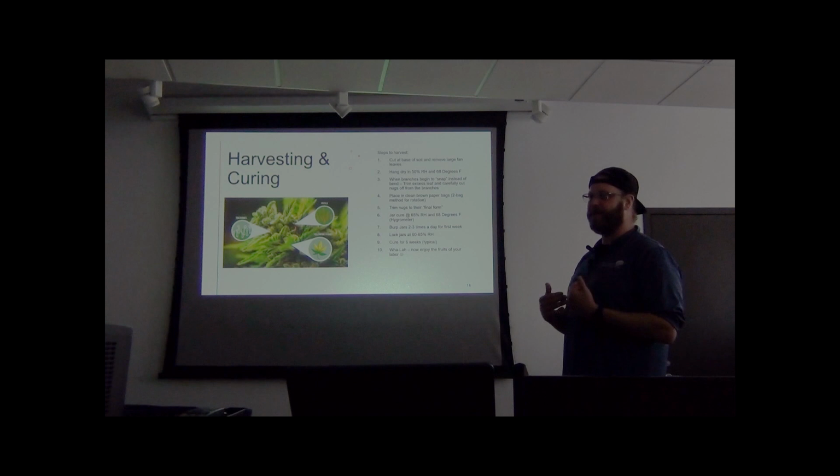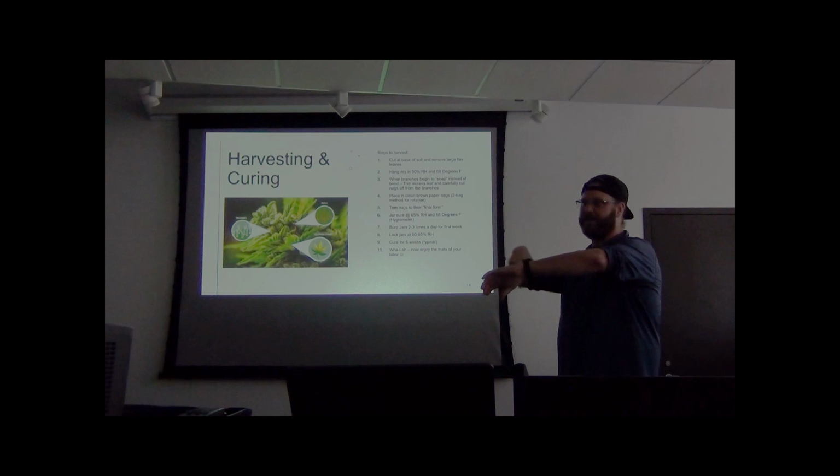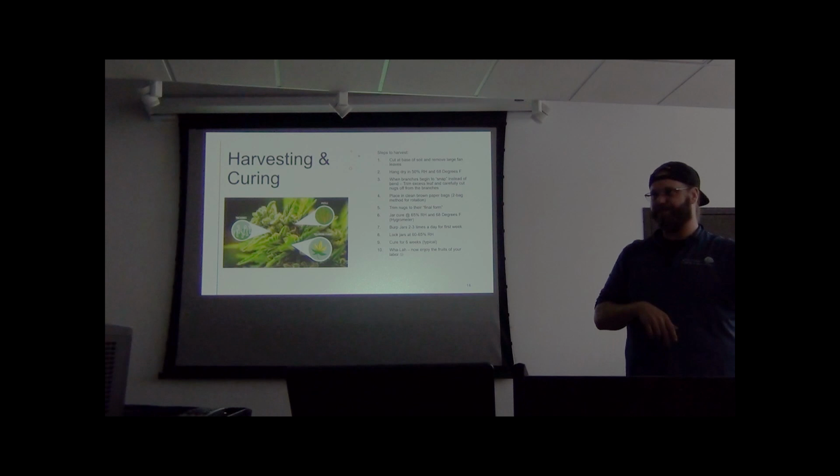I personally like to slowly trim down, so I'm reducing my amount of work. So I'll cut the plant, I'll take off the big leaves, and I'll hang it. And then once it's snapping, I'll come through and I'll do another cut. And then I'll bring it down to tiny little nugs and put those in a brown paper bag.